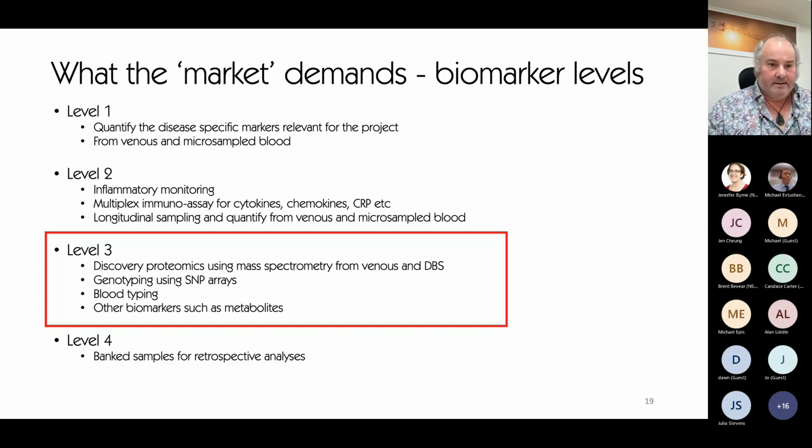serum or plasma. The other things, like we've done SNP array work from dried blood spots, and that works quite well. There's plenty of DNA in there to do SNP arrays from. We've used 30 microliter Neoterix devices. We're dabbling a little bit in blood typing. We haven't really done any work in metabolomics, but I know other groups have from dried blood spots quite successfully.